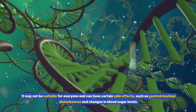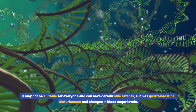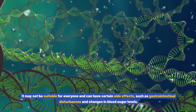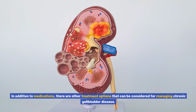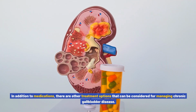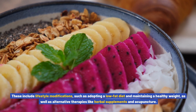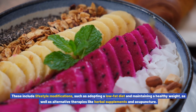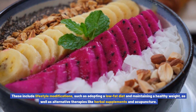It may not be suitable for everyone and can have certain side effects, such as gastrointestinal disturbances and changes in blood sugar levels. Other treatment options for chronic gallbladder disease. In addition to medications, there are other treatment options that can be considered for managing chronic gallbladder disease. These include lifestyle modifications, such as adopting a low-fat diet and maintaining a healthy weight, as well as alternative therapies like herbal supplements and acupuncture.